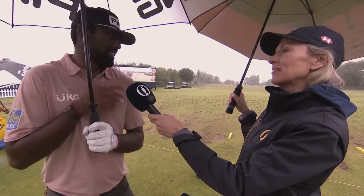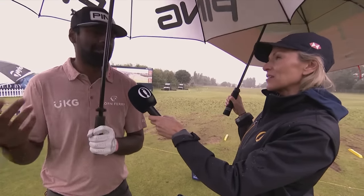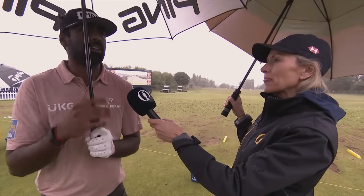Any change to your bag? What's in your bag for this week? Yeah, I'm probably in the minority here in that I don't change anything, but this week I have a potential new 2-iron in the bag, just because there's so few drivers out here. It's basically the same as my current 2-iron, but instead of a graphite shaft it's a steel shaft, just for a little tighter ball flight.